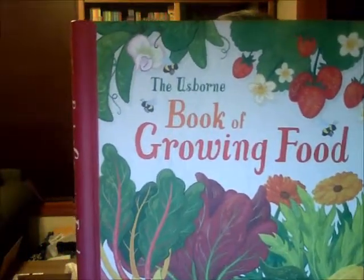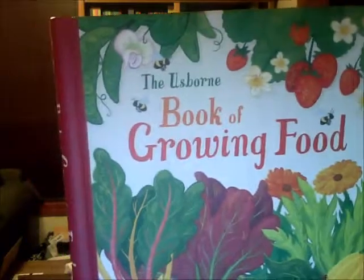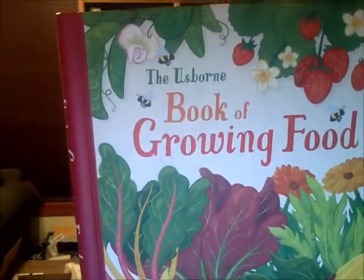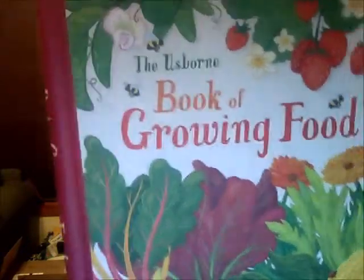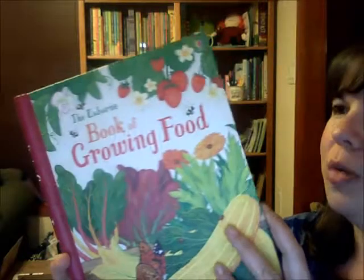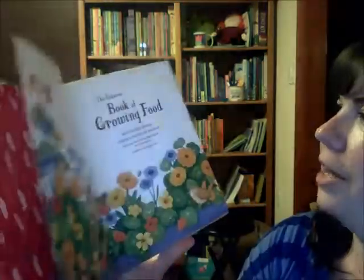This is a great book for kids ages 5 to 6 all the way up to your teens because it's going to give you simple step-by-step instructions to grow climbing cucumbers, edible flowers, popcorn, squash shaped like flying saucers, and so much more. So let's take a look at it.